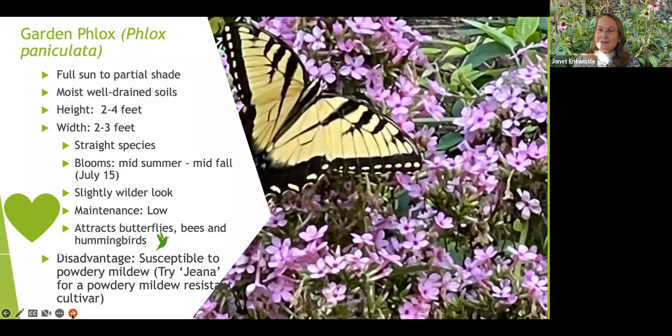A friend gifted me this garden phlox 2 years ago, and I've enjoyed the constant summer presence of swallowtail butterflies drinking its nectar. It is very easy to care for, and its bright pink flowers are beautiful and long-lasting. It also attracts hummingbirds. Jenna is a powdery mildew-resistant cultivar that's recommended by the Mount Cuba Center.